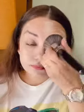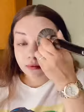I can compare this with Huda. You all can see this is an exact match of my neck and chest. So I'm in the shade 101.5. You can choose according to your complexion, and especially for the girls who are oily skin type or combination skin type, you're gonna love this.